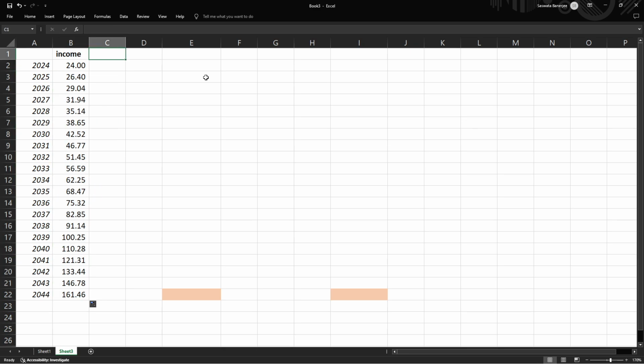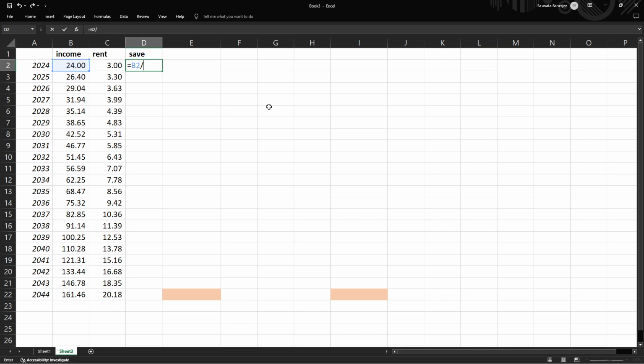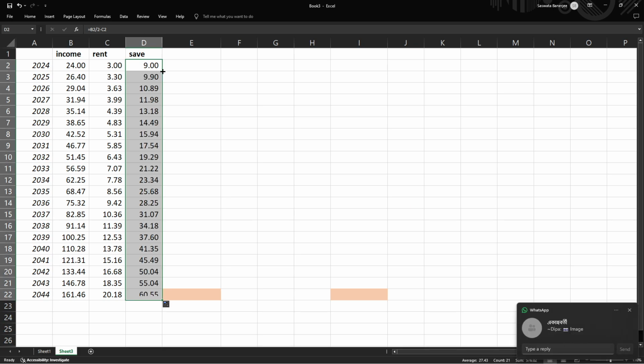Fine. So the rent that I'm paying is currently 1/8 of my in hand, so let me do by 1/8. And I'm assuming it will remain the same if I'm renting for the next 20 years. Now the save, how much amount am I saving? So this will be around half I make and remove the rent component. So that's my savings. That goes on for 20 years, so it reaches 60 every year.